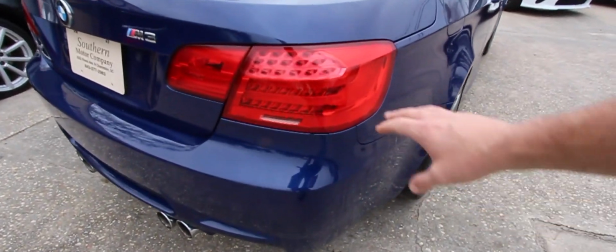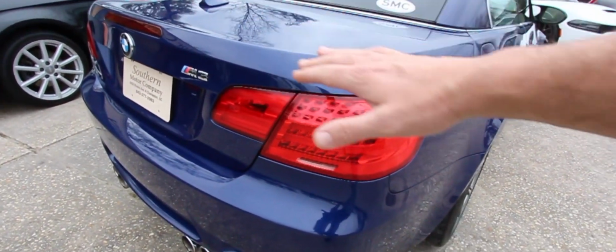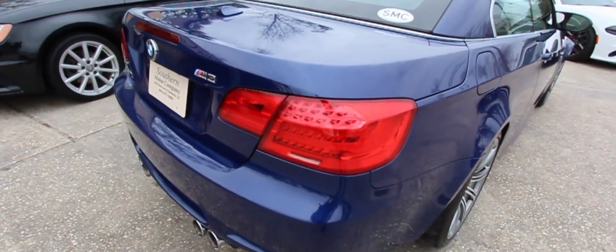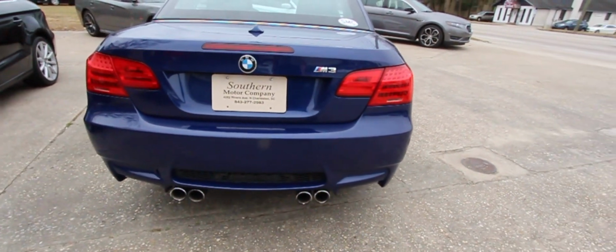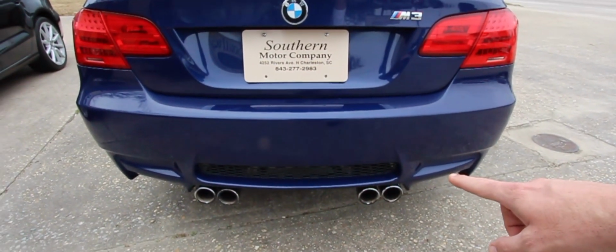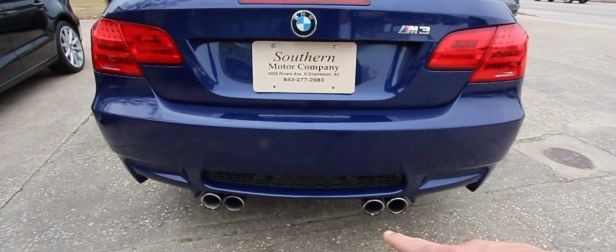You also got your LED taillights. Super clean rear end on the car. No spoiler or anything like that. Just a nice, clean look, as we always like. I also like the quad exhaust tips in the back. You know, a lot of cars have the exhaust tips over here. For some reason, BMW has them over here, right?